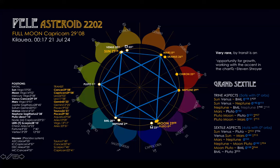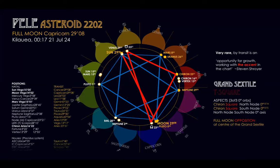And I've put a little note in here from an astrologer that talks about the meaning behind a grand sextile, when it's a transit and when it's a mundane transit. So he says it's an opportunity for growth, working with the accent in the chart. And what he means by the accent in the chart is a more dynamic, energetic aspect, i.e., a square or an opposition, because that adds some oomph to this otherwise quite relaxed pattern, because everything is harmonious, right? So I went and looked for what would be the accent, and it's the opposition of the full moon itself, which runs right through the middle of this pattern.